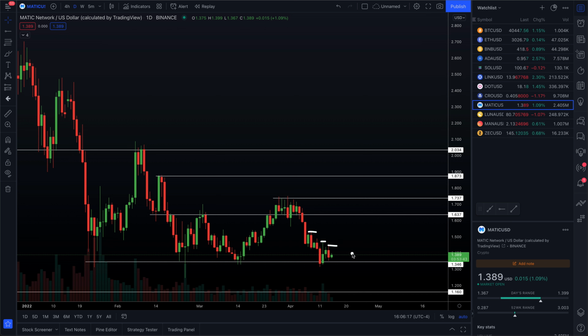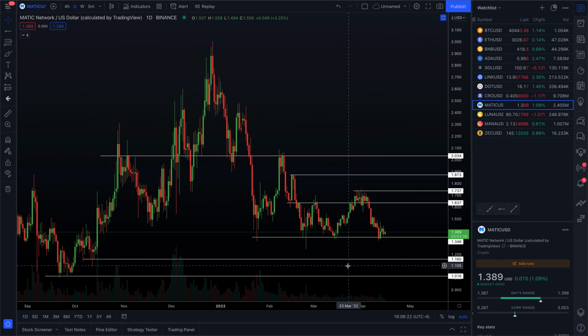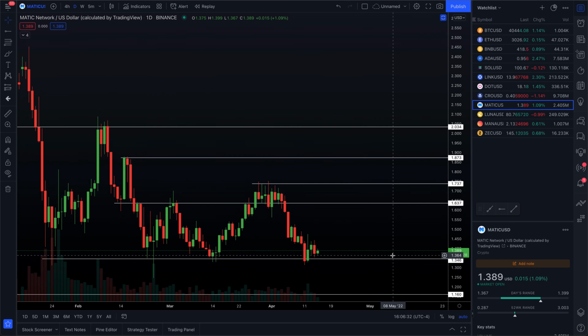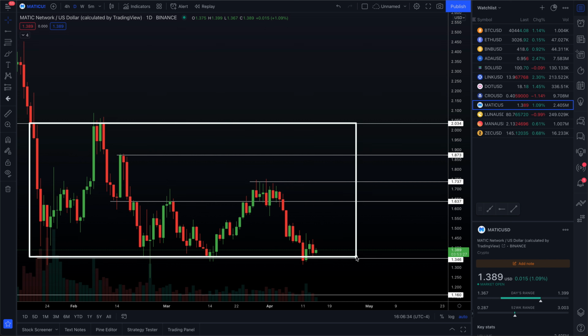If we break down underneath 135, your next support underneath is 116 coming from, if I scrunch up the chart, this little pivot low in here, right? We had a little bit of a stair step to the upside, but that's your next target ultimately if we crack this. Again, the chart to me does look more bearish than bullish, noting that it could not even make it to the top end of the range here on this most recent push higher.